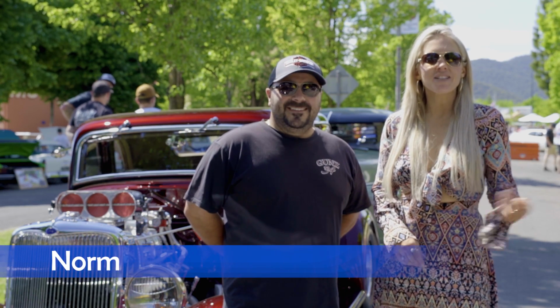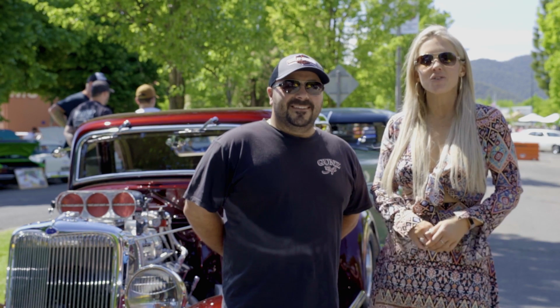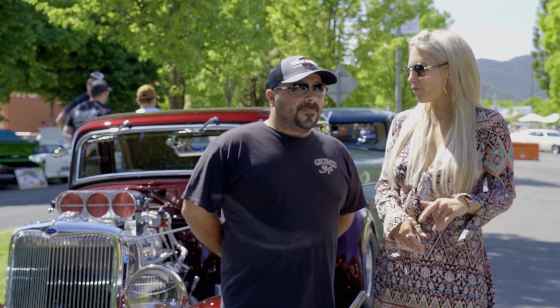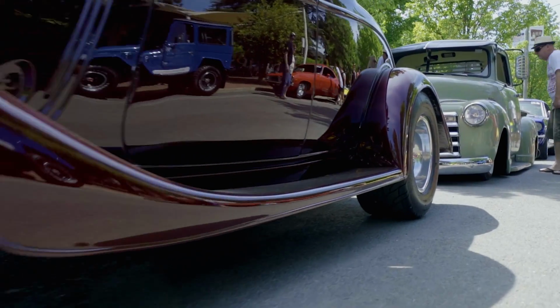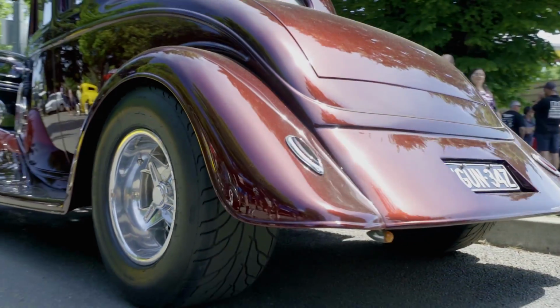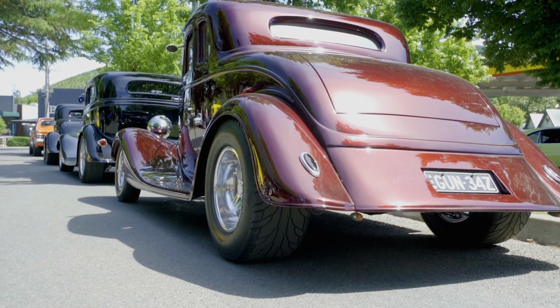Hi everyone. We are on the main street of Bright. We've found Norm here. It is Remembrance Day, so there's not too many cars cruising around, which kind of works for us at the moment because we're actually going to be able to hear us talking. So Norm here has got an Aussie 5-window coupe, so it's a 34. Now, they are not very common because obviously this is a steel car. Correct. And they were only built here in Geelong, Victoria. So this one's been chopped. Yeah, 3-inch chop. That's a nice chop on a 34.